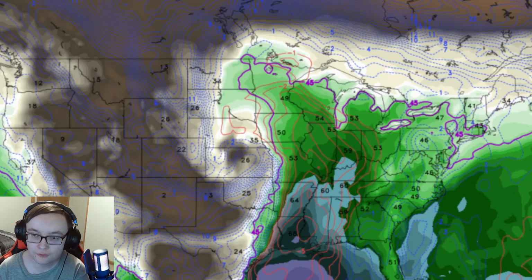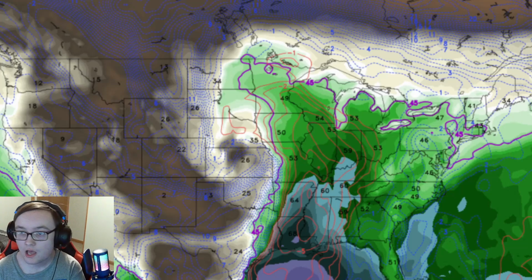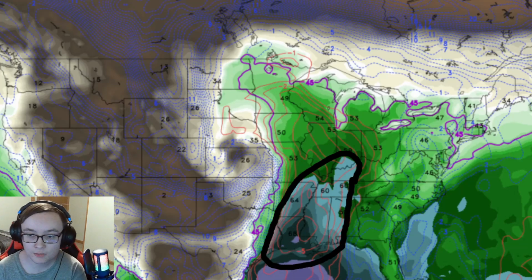It's not as potent and as far north as what it was in yesterday's model runs, but you can see generally 60-degree dew points all the way from Louisiana, Mississippi, Alabama, all the way up into almost central Illinois, southwestern Indiana, southeastern Missouri for Friday at 5 p.m. Eastern.